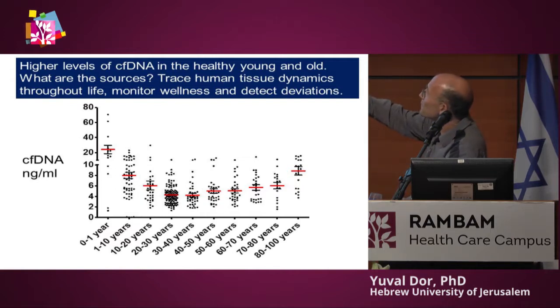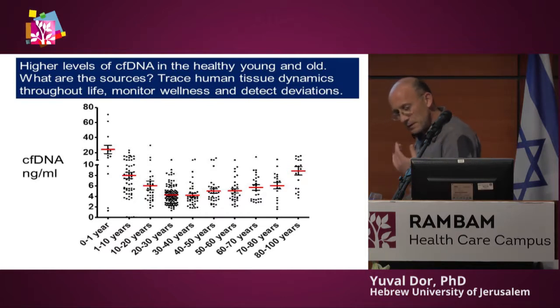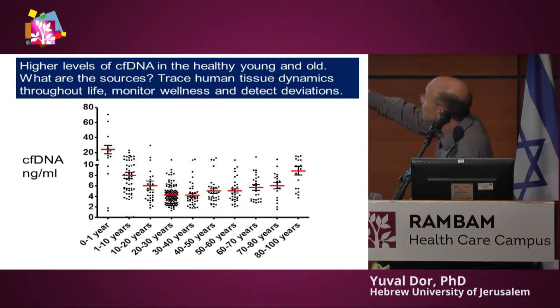So newborns have a lot of cell-free DNA. This goes down with age. Your best years are 30 to 40, and then you start to climb until very old age. These are people that we sampled from nursing homes. We are very curious to understand what's underlying this. We think in the children, that's probably the process of development, turnover associated with development. This might reflect some decay associated with aging.